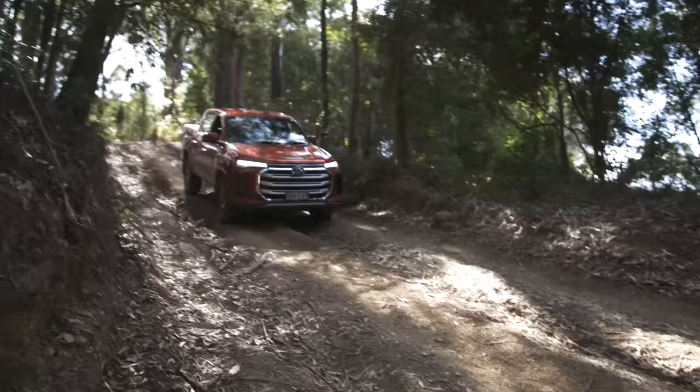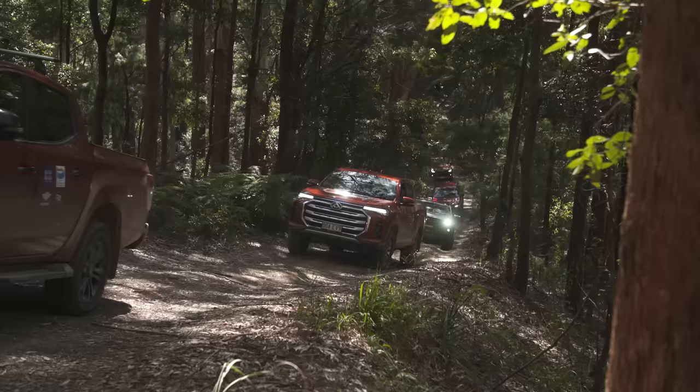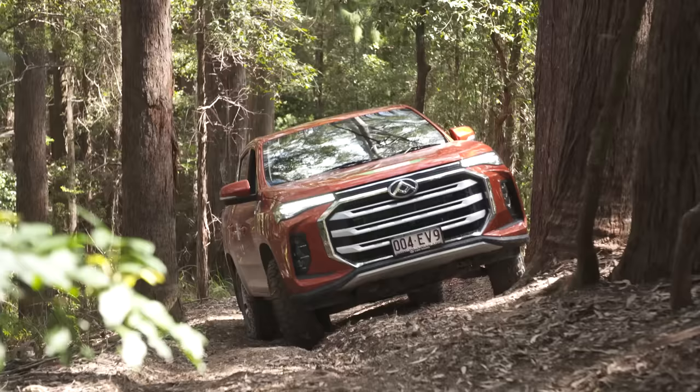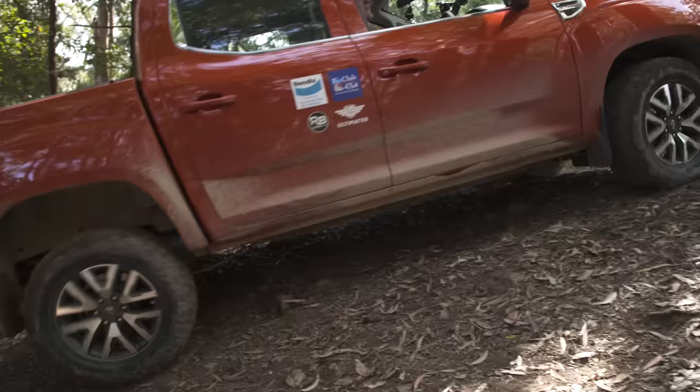It's worth noting that the top spec LDV does have a locker, which will cost another $4,000. However, all other utes here have lockers in the mid-spec versions of their vehicle. Tough tracks probably aren't the forte of the LDV, and not being equipped with a factory locker certainly holds it back. But you've got to keep reminding yourself that this vehicle is half the price of some of the other utes on this test.